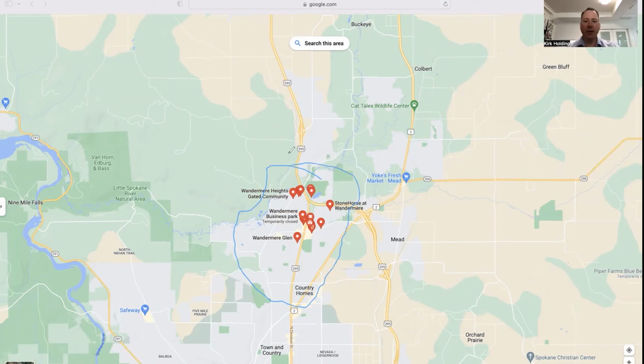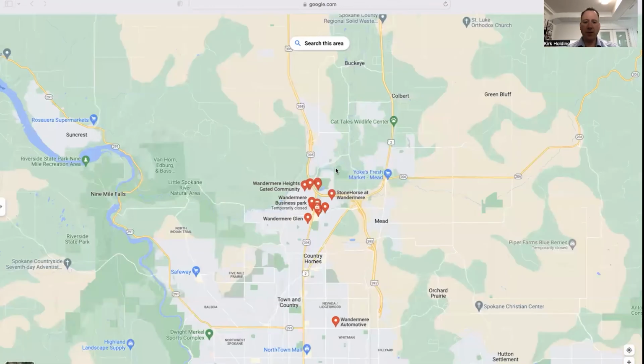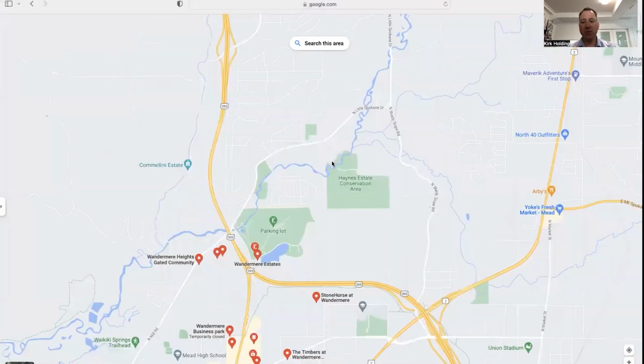And one of the nice things is you've got the Little Spokane River that essentially runs right through most of the heart of Windermere. And lots of nice homes that border the Little Spokane River. Great place if you want to do a float with the kids or want to fly fish.